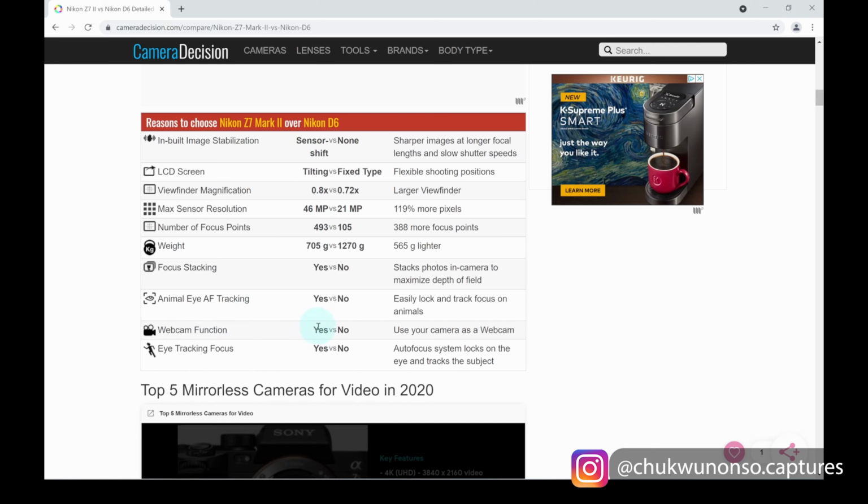I also like the webcam function, so that I can do things like this, YouTube and things like that. And I like eye tracking focus a lot, because basically it locks on and is able to auto detect someone's eye, and focus a lot better and a lot easier. So these were some of the reasons to get the Z7 II. These are some of the major ones for me.